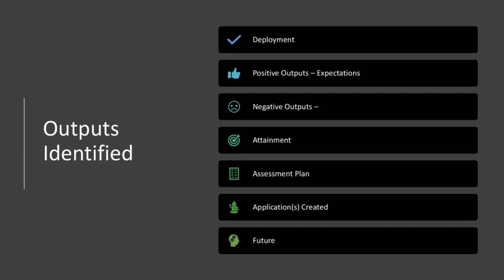Negative outputs may be, how do we take it to scale? How do we get more users inside of the platform? Or how do we engage students to have them actually be excited about jumping into it? We can look at measures of attainment, that as a result of integrating XR into the curriculum, one of the outputs was that we had increased attainment and student retention.